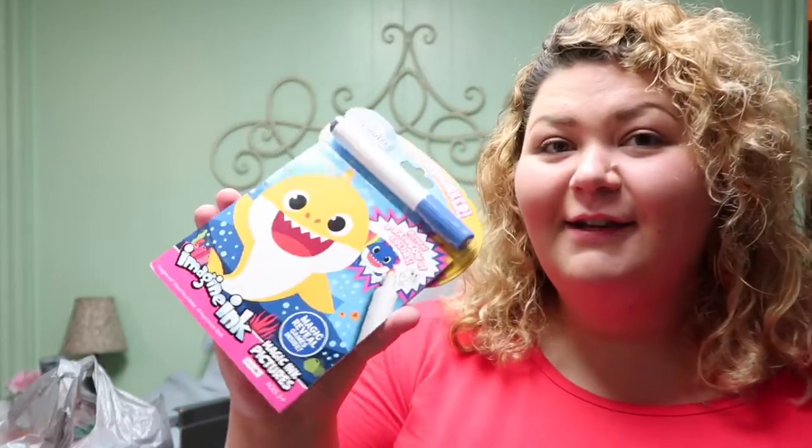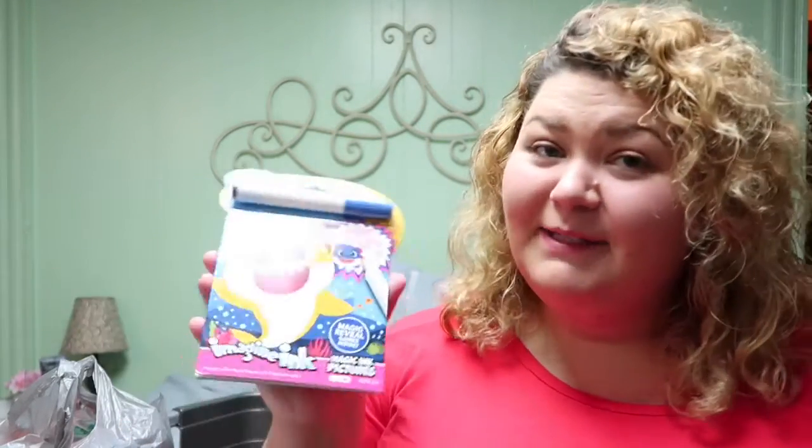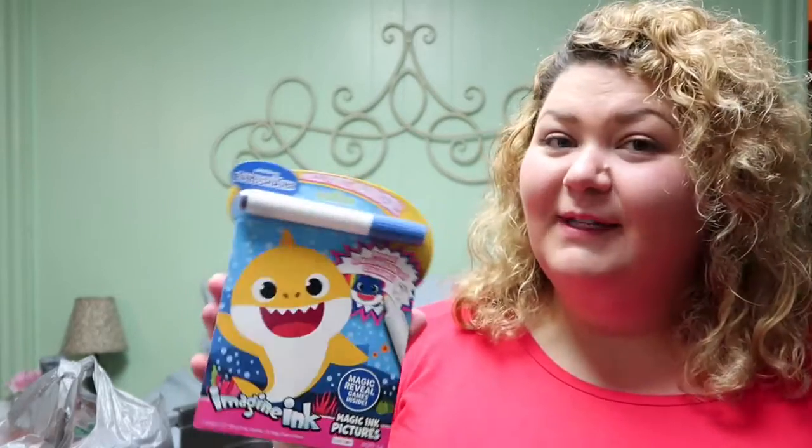Then I also got this little baby shark marker Imagine Ink notepad, and this is something I'm going to give her for Valentine's Day. And I thought it was really cool that it says that it's mess free and that it reveals the colors on the paper, and we are fans of Baby Shark, so got that.